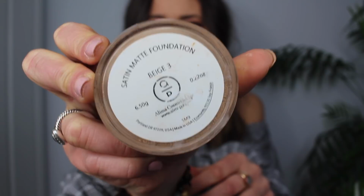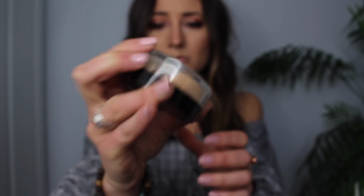And then for the rest of my face, like my cheeks, forehead and neck, I use this Alima Pure foundation. This is their Satin Matte Foundation. I'm not sure if it's focusing, but I'm in the shade Beige 3, which is a perfect shade for me. Before this, I hadn't used powder foundation in a long time, maybe since Bare Minerals days, which I stopped using a long time ago. I forget why I picked this up, but I was struggling to find a liquid foundation that I really liked, so I was like, let me just try it.